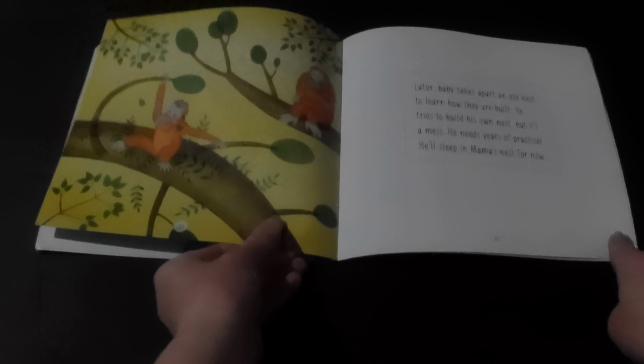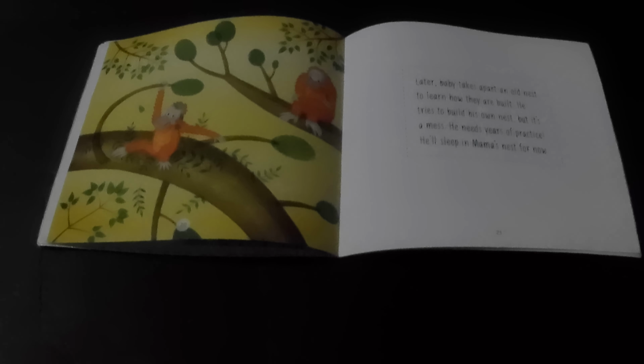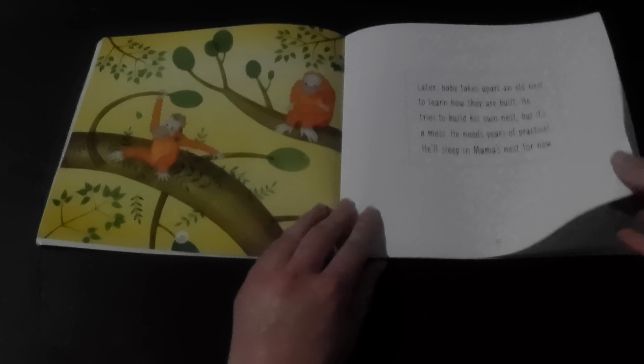After a good night's sleep, Mama orangutan and baby wake up. They swing through the trees in search of tasty fruit. Later, the baby takes apart an old nest to learn how they are built. He tries to build his own nest, but it's a mess. He needs years of practice. He'll sleep in Mama's nest for now.